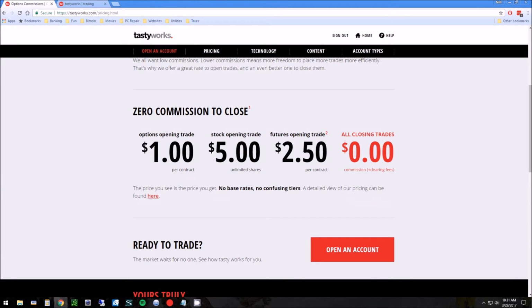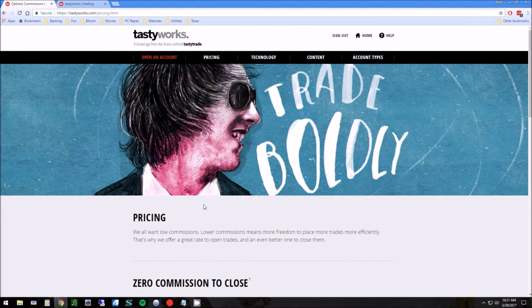So if you look here at the pricing, it's $1 per contract and no money to close. So if you put that in a normal pricing structure, it's basically about 50 cents to open, 50 cents to close, because most things like TD Ameritrade, for example, are going to charge around maybe $3 to open a contract, $3 to close a contract. So if you want to compare, it's 50 cents, 50 cents. So that's dramatic savings in the closing commissions, which if you do a lot of trades will add up over time, and that's just extra money you can invest and let that grow.